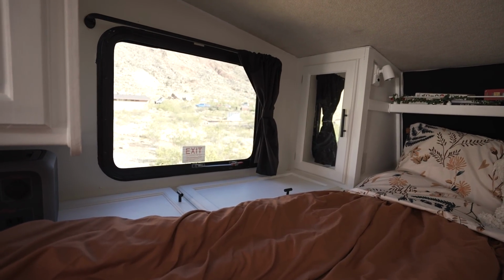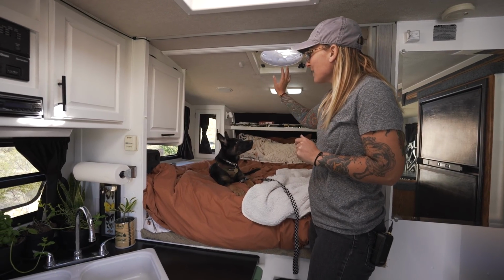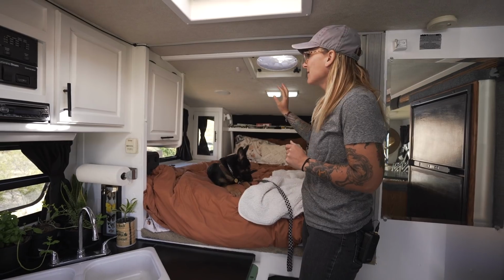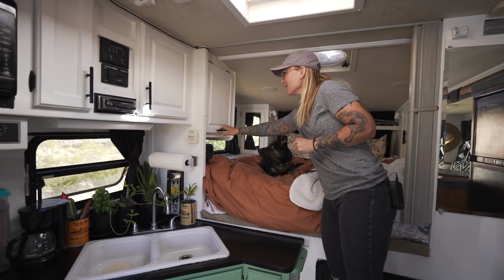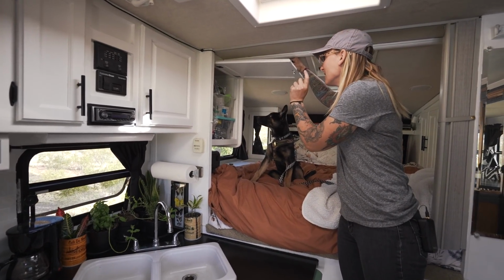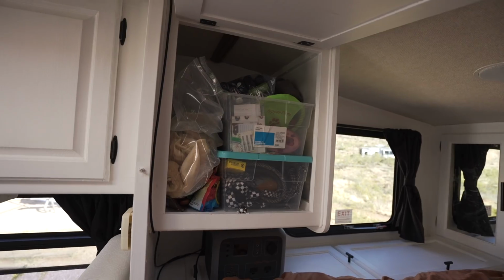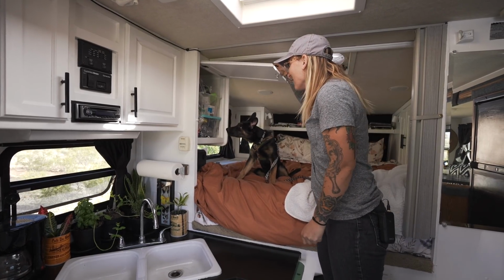Storage with the mirror that's covered in nose marks. That is more winter jackets, and so I don't really go into that too much. He's gonna lose his mind, but this is all puppy stuff, like cow ears, toys, extra leashes, longer leashes, doggy shampoo, and all that fun stuff.